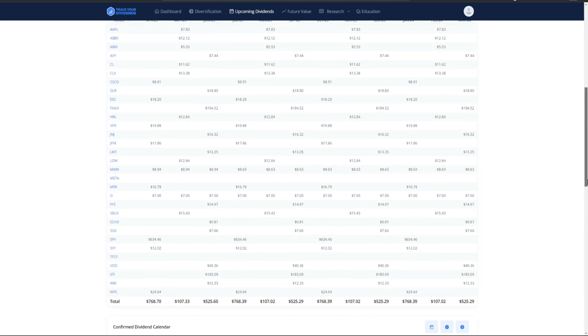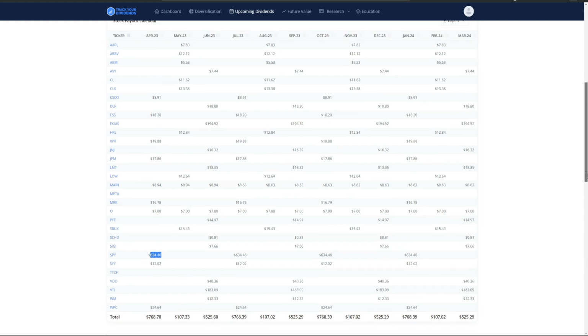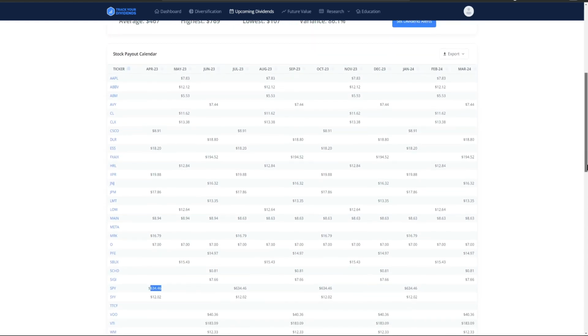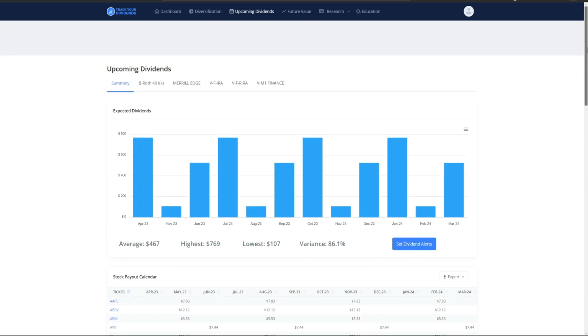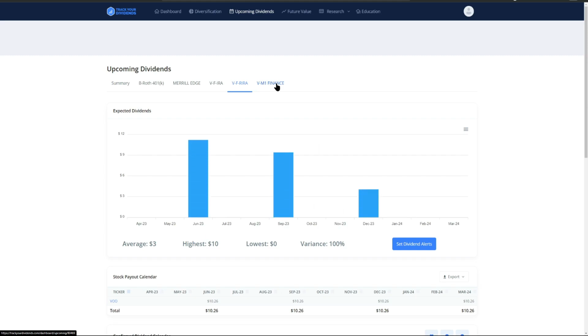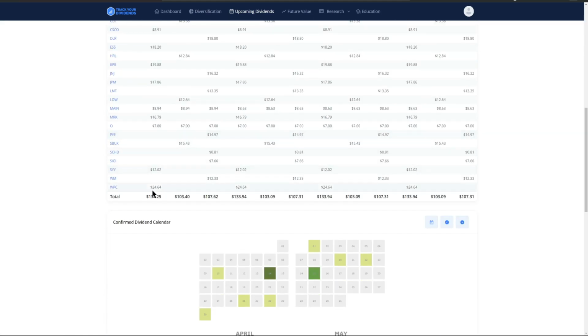So in the month of April, SPY is also going to be paying. SPY pays me $634.46 on a quarterly basis, but I don't generally cover the SPY portfolio just because it's over on Merrill Edge. It's not really part of the dividend portfolio, and it's more tracking the S&P 500, but it does pay out a nice hefty dividend, right? So let's go back to the M1. There we go. But yeah, that is the M1 Finance portfolio going forward.